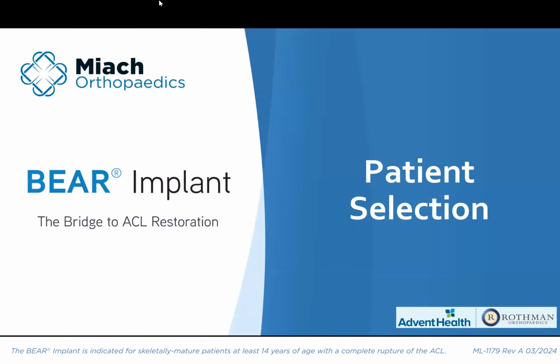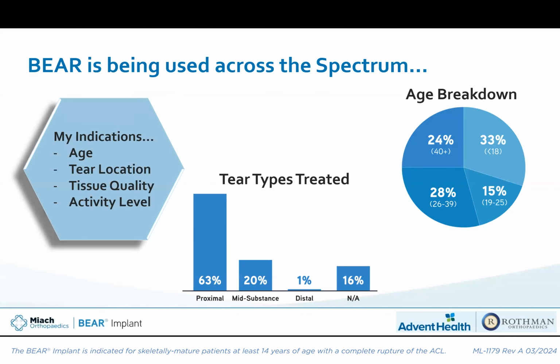So from a patient selection perspective, what I like to go over is where my journey has been and where it's gone. Certainly, I was on a journey for a long time in terms of the ACL reconstruction not being the end-all from an ACL surgery perspective. And as I've done this for the last 10 years, I've done repair in select candidates. And then in the past 2 years, I've been on the BEAR journey from a restoration perspective.